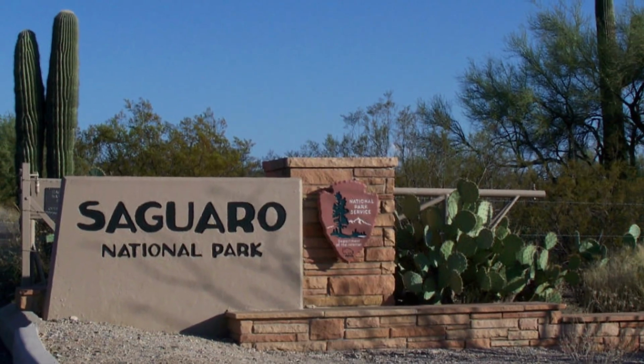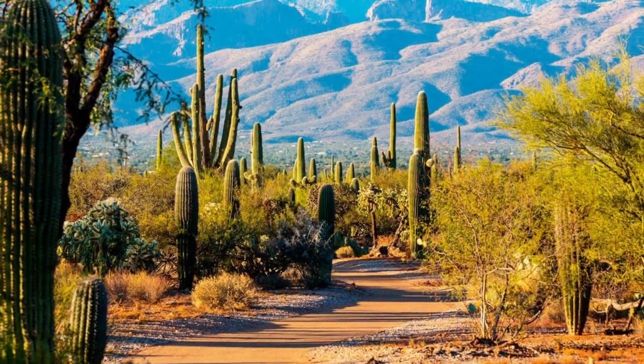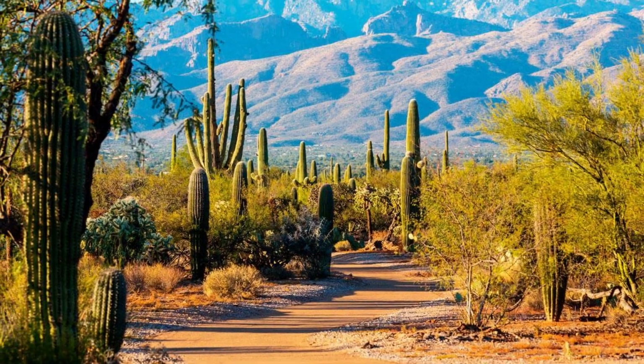You have easy access to Saguaro National Park East, which in my opinion is actually the better between the East and the West Park. But of course, both of them have their benefits and they're both worth checking out. Saguaro National Park East has trails that weave throughout the Rincons where you actually jump into different climate zones. If you hike long enough, you're going to get up into pine trees and see all sorts of wildlife over there.